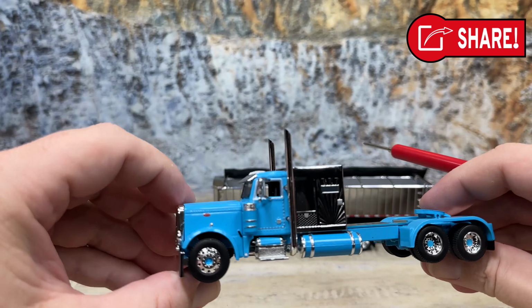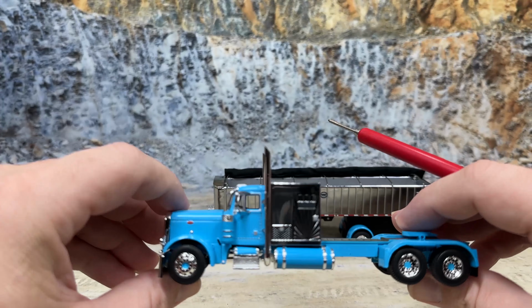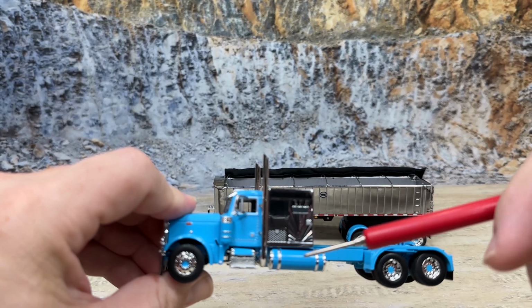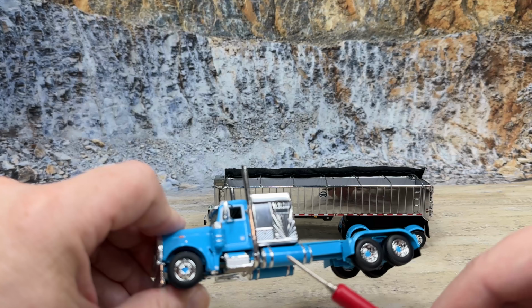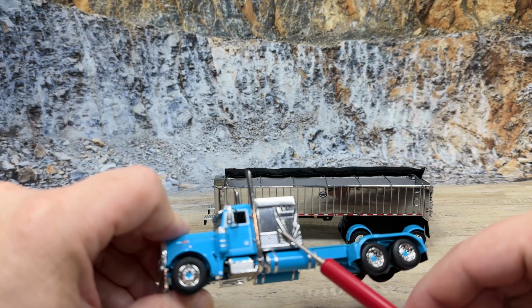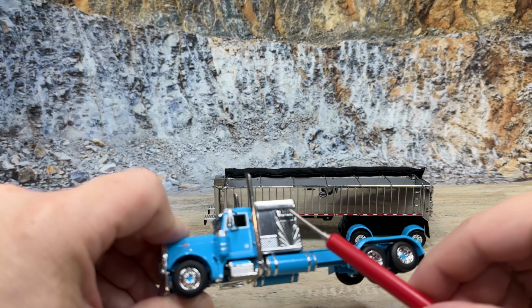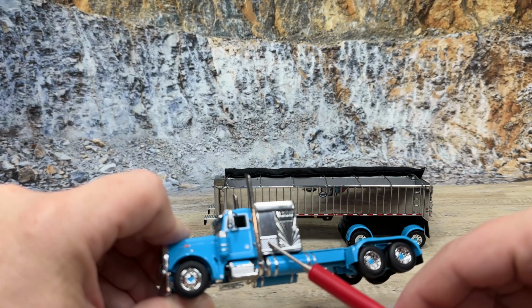They started with the 379 that normally has the Unibilt sleeper or the 36-inch sleeper, and instead of that, they put the Mercury sleeper on it. You can see it is chrome plated, so it's hard to see all the detail, but there you can see all of the molding which Mercury did on the sleepers. It's got the door right there, and it's got the little window, toolbox.